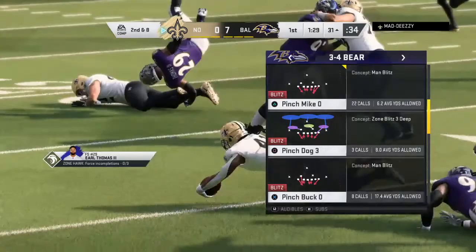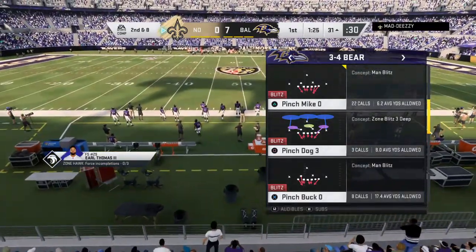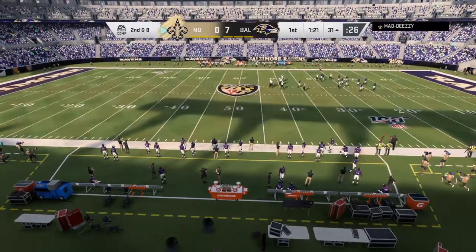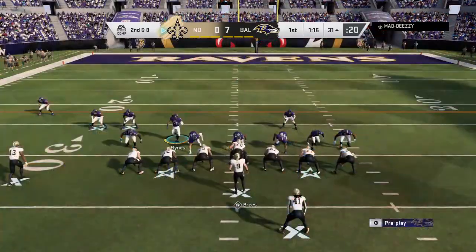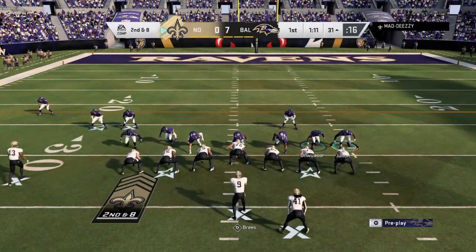Two yards on the carry there. It'll be second down. Run good for two. Here's second and eight.